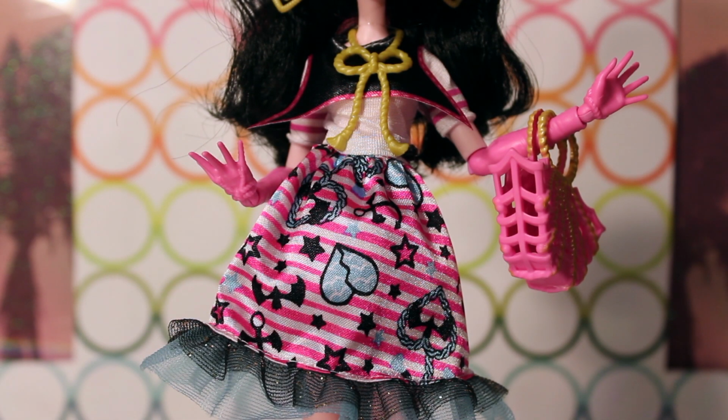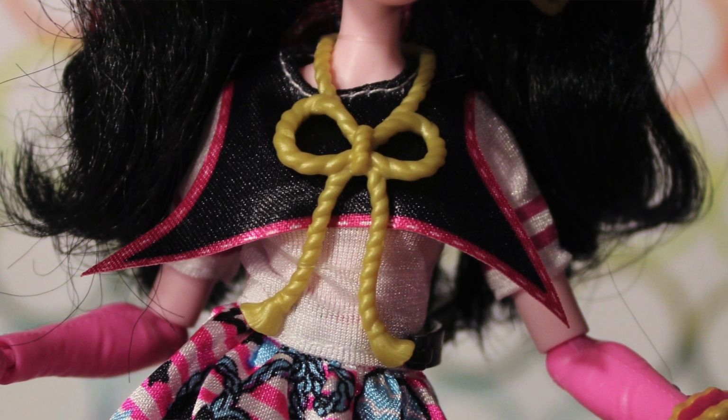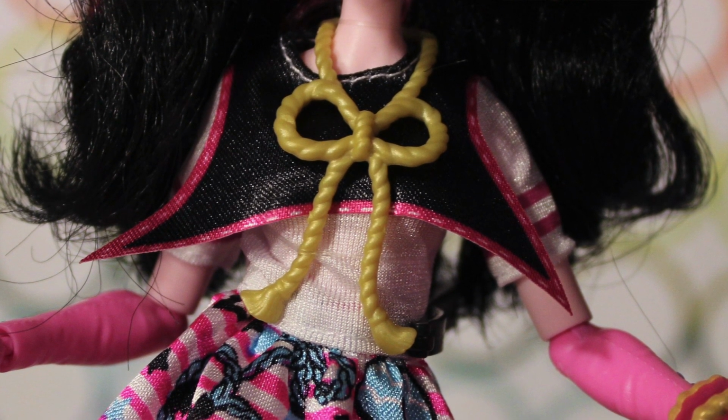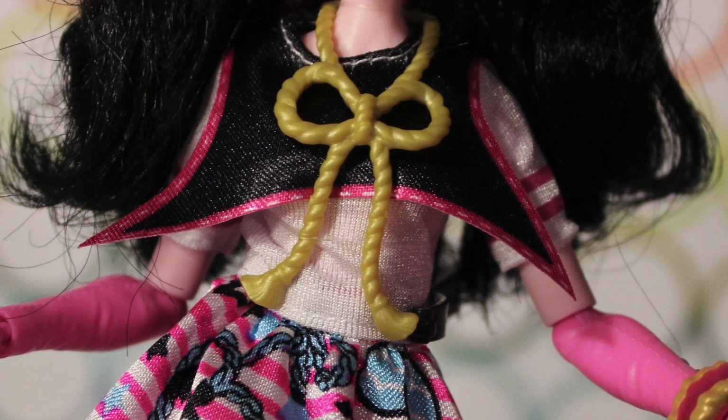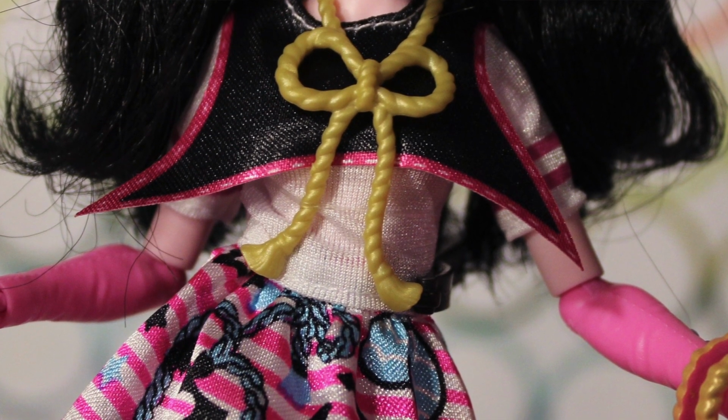So Draculaura is wearing a very cute sailor suit. Reminds me of Sailor Moon a little bit. But she has a yellow gold nautical rope necklace. It's tied in a bow. Yeah, her whole outfit is very rope themed. I think it's very cute.